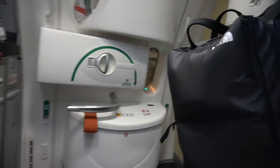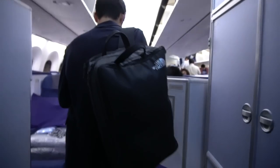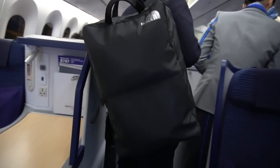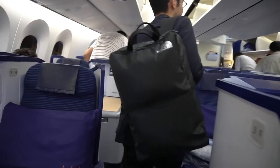Business class is split into two cabins, with my seat at the back of the forward one, and the seats are all in a 1-2-1 layout, which means everyone gets direct aisle access, which is now the norm in business class.